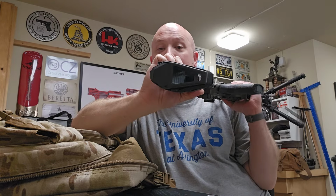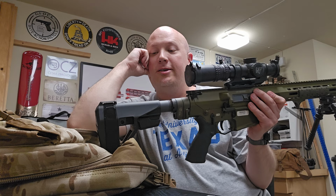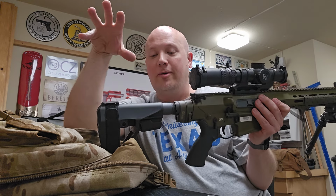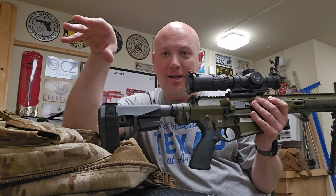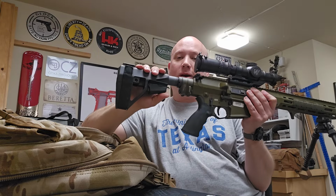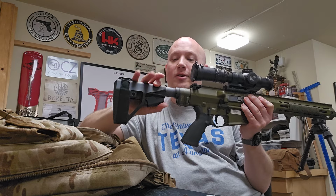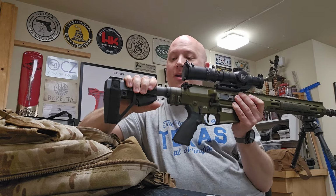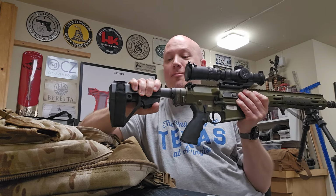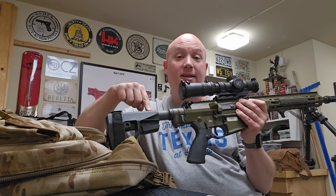It's very, very small. When I first took it to the range and looked at it here on the workbench, whenever I tried to adjust it, it was really difficult to do. You have your little adjustment right here on the back, and like most of those SB Tactical braces, you push up on this lever and you can move it back and forth. As you'll notice, I have a hard time moving it. It's on there really stiff, and that might be because of the size of the buffer tube.